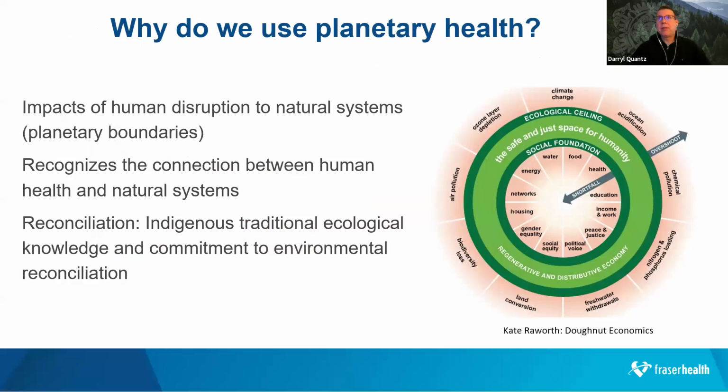In Fraser Health, we are grateful that we've been able to make a commitment to planetary health. We do this, as opposed to just climate change, because we recognize the wider disruption to the natural systems, which are so important for our health and well-being and indeed survival on this planet. Of course, there's overlap between the two, but by taking a planetary health perspective, we recognize the ecological crisis that we're facing and the loss of biodiversity and degradation and how this impacts people's health and well-being. We also recognize that reconciliation is not possible without environmental reconciliation and the importance of traditional ecological knowledge as essential to our solutions.